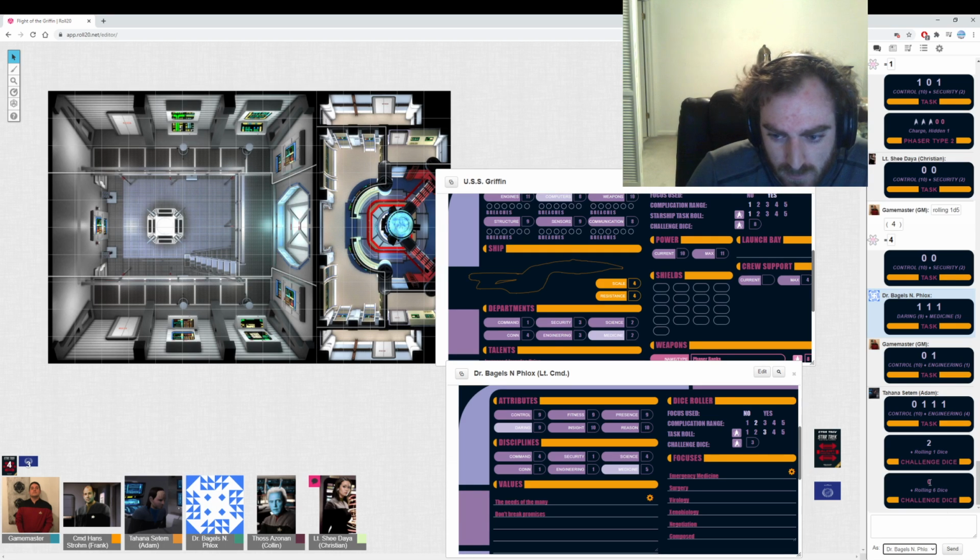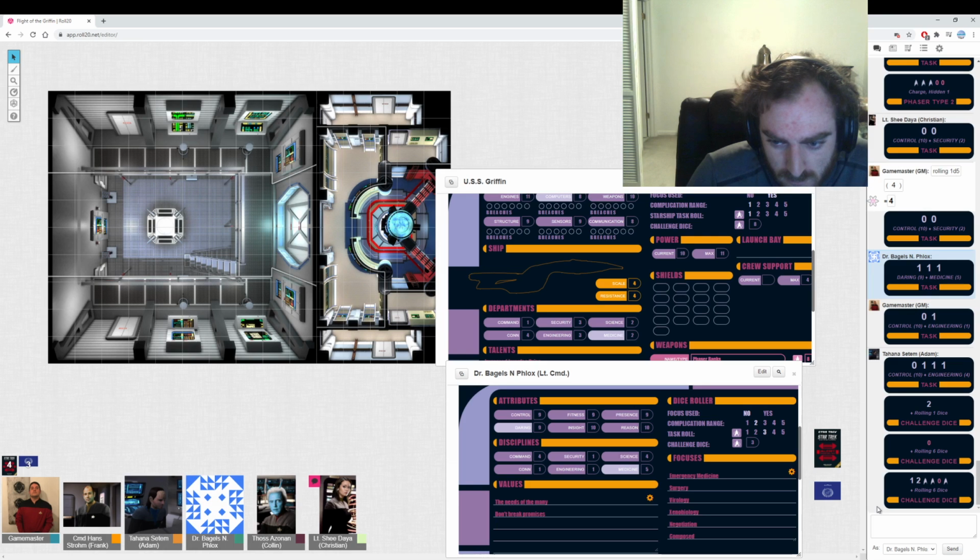Apparently, 1 dice equals 6. Yeah, it is a little busted. I don't know why. I'll try re-rolling. There we go. That's better. So 1, 2, 3, 4, 5. So that is enough because there is no resistance here. So that is enough for a breakthrough, which is very good.